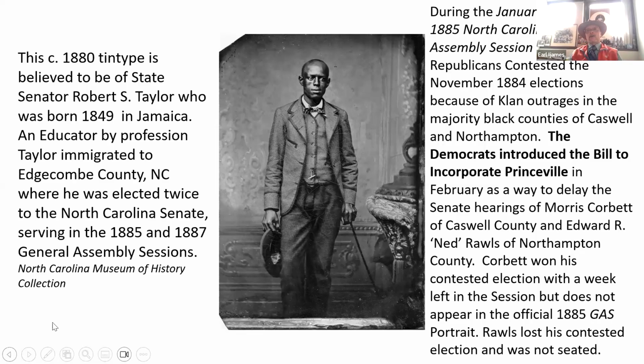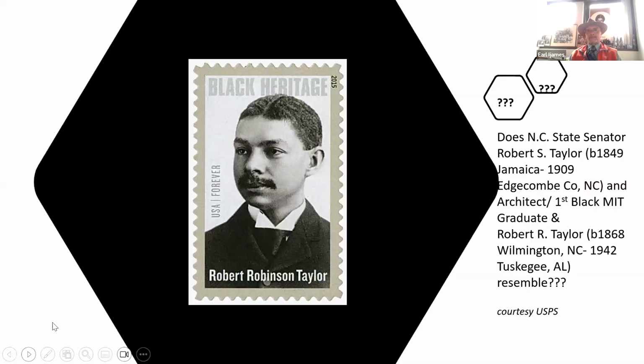But we put this out here because we've had to withdraw this tintype from our collection until we can do further research and find another image to, in fact, verify that this is who we think it could possibly be, and that is State Senator Robert S. Taylor, born 1849. And if this is a tintype, in fact, and he's 30 or 40, this could possibly have been taken at the time around his election or tenure as a state senator. So fast forward to the next frame again, please.